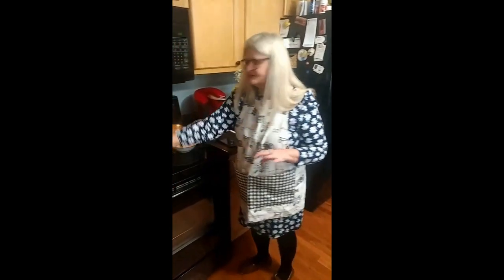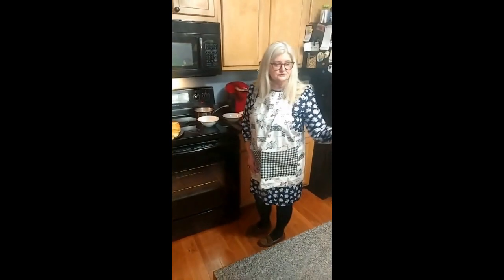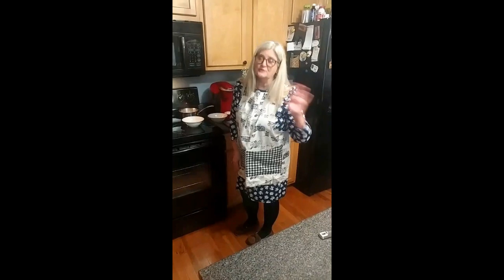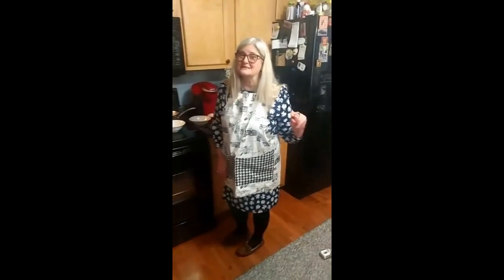And you can see we always got a pan of biscuits going on. So we went ahead and cooked those this morning because we're going to do different kinds of eggs. And you know me, I'm not going to throw anything away. So that's what we're going to have for lunch. I'm going to make some gravy and we'll have biscuits and these eggs that I'm cooking up.